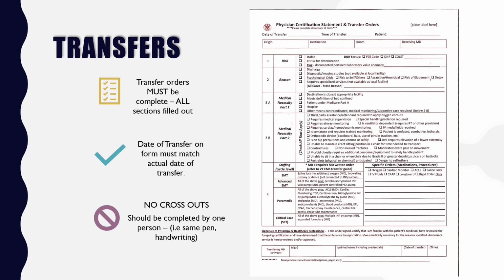If that's checked, read it and understand it. They may be stable, but there may be a critical flag on there. And if there's a critical flag, run it by the supervisor if you don't know what it means, especially if you're not comfortable taking it. We did a PIFT class recently, and the reality is if you're not comfortable taking this transfer, don't take it. You have every right to refuse to take any transfer that is above your comfort level and above your scope of practice.